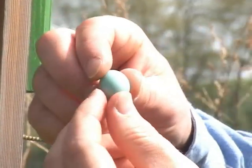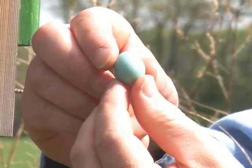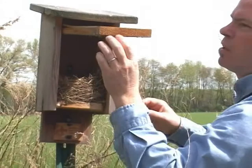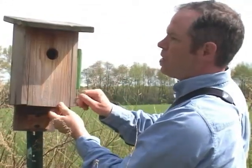Ooh, oh, look at this. And they're still warm from the mom bluebird. We don't want to take these out too long. But that's the color of an eastern bluebird egg. They typically lay clutches in groupings of about 5. And we don't want to keep mom off the nest too long here.